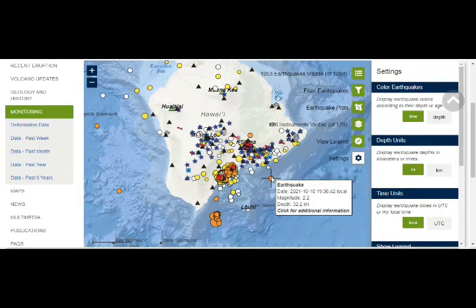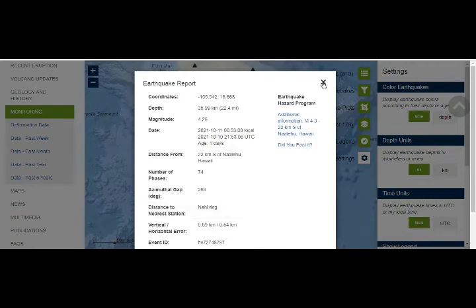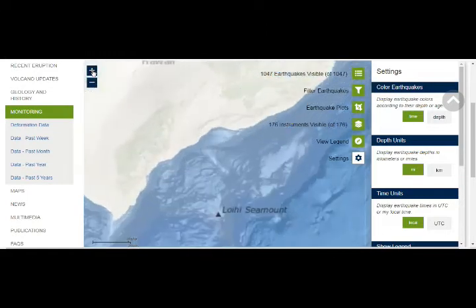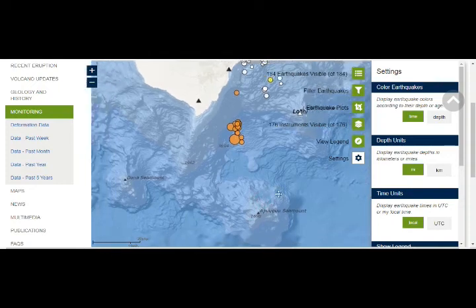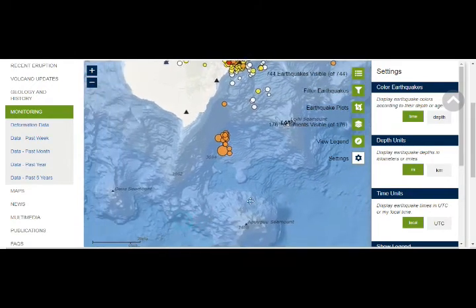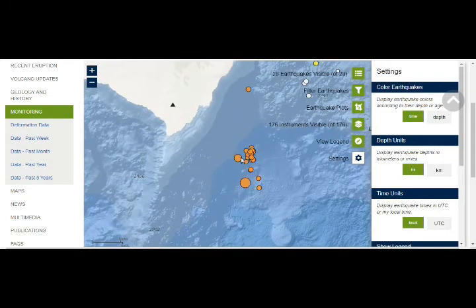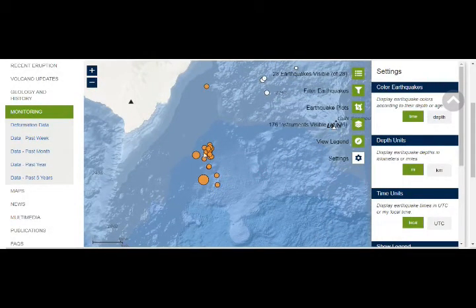This is deeper towards Loihi seamount. And you can see that 4.2, the area of the 6.2, tremendous amount of activity right there. This is another seamount, Apupu seamount. That's the first time I've seen that, but there's a lot of seamounts here. Loihi here, Apupu here, and a tremendous amount of activity after the 6.2. They haven't given us any information about that yet. Perhaps tomorrow they'll comment a little bit about that, but there's about 20 earthquakes right there.